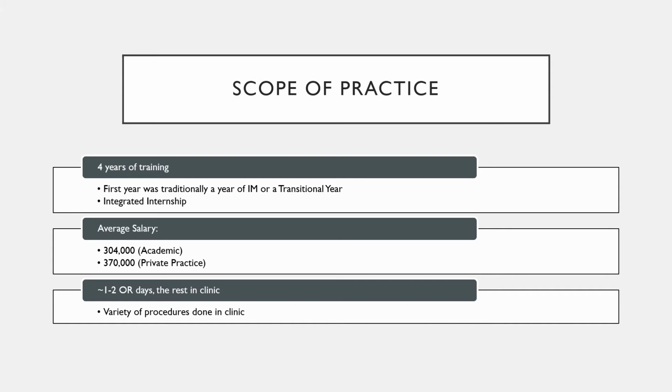So average salary is going to differ depending on where you live and what you do and what fellowship you do. But here are some averages that I found: $304,000 for academic and $370,000 for private practice. Most ophthalmologists are in the OR 1 to 2 days, and the rest are in clinic. And like I mentioned before, you're able to do a variety of procedures in clinic, which is pretty cool.